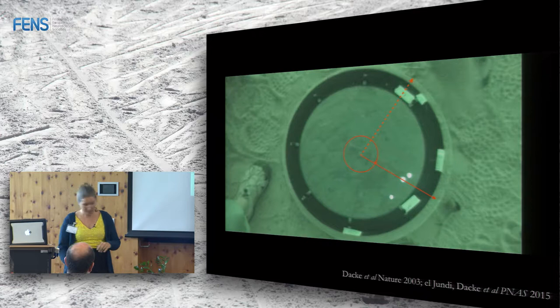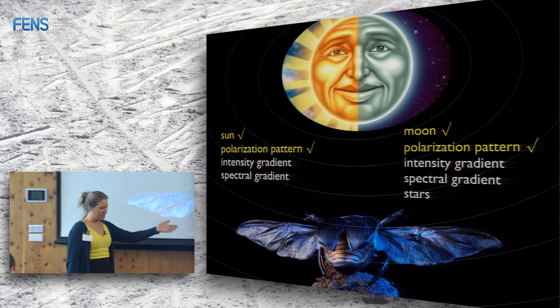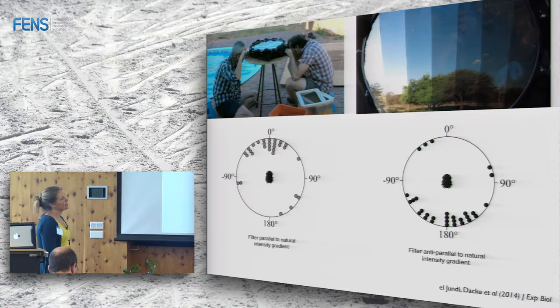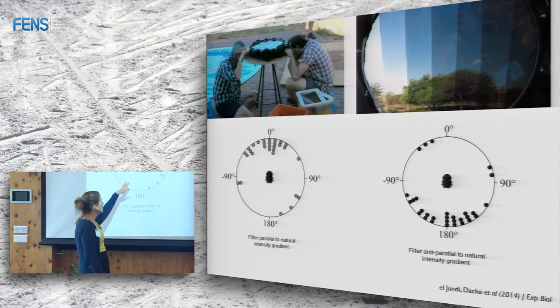Okay, so they can use polarized light around the moon and around the sun. You also have intensity gradients, which basically come because it's brighter where the sun is compared to the other side of the sky where the sun is not. And that forms an intensity gradient, and that we can manipulate in the following way. We just created an artificial intensity gradient with the use of neutral density filters. And if we put this intensity gradient parallel to the one in the sky, then they would keep to the same direction.